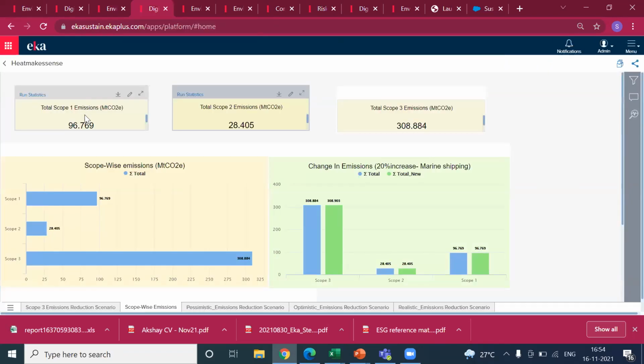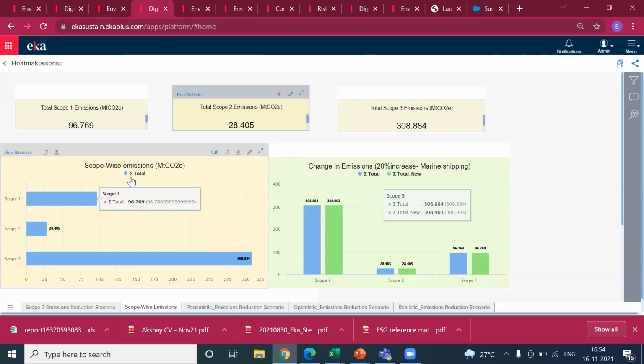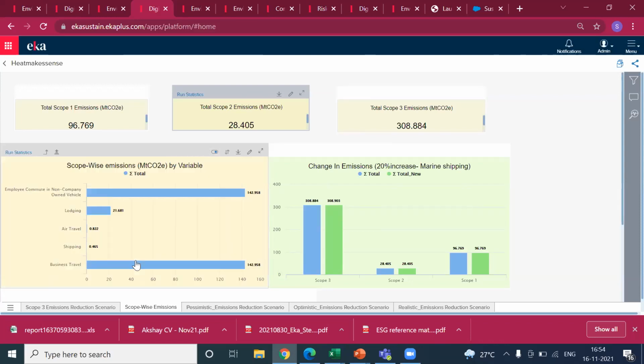Here's another view where we are talking about total scope 1, scope 2, and scope 3 emissions that an organization possibly needs to understand. When you want to take a look at it, we'll quickly do a drill down. A beautiful drill down tells you on your scope 3 emissions, where are the maximum culprits. So you see here, business travel and employee commute are the maximum culprits.